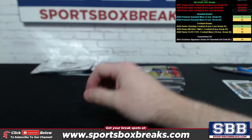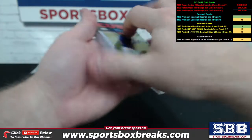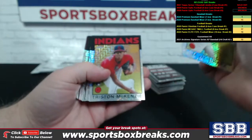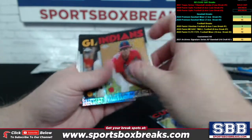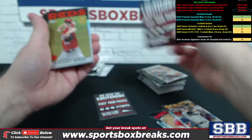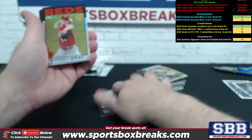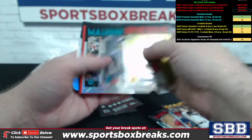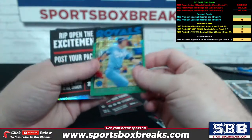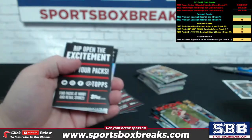All right, here we go, guys. Here we go. So these are all 35th, so they're all the 1986 style. We're just looking for color. They have these little rip open the excitement, poster packs promoting their social media kind of jammed inside of them. And we got a George Brett to 99, Kansas City. Nice green to 99 for KC. That goes to Robert T.